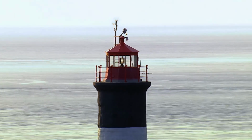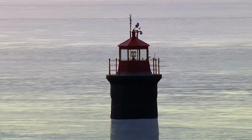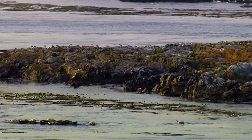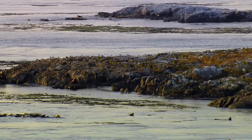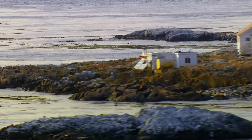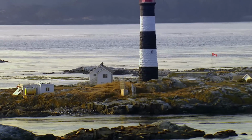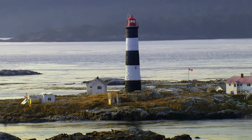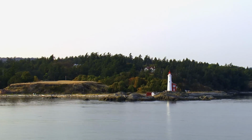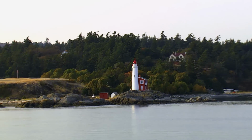The lighthouse and adjacent foghorn are surrounded by a rich ecological reserve, protecting sea life, including elephant seals and sea lions, who make this a regular port of call. Race Rocks is one of two iconic lighthouses built by the British. Its sister station, Fisgard, sits on Vancouver Island, just miles away.